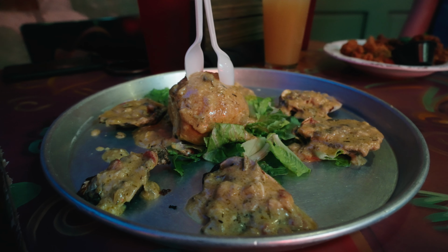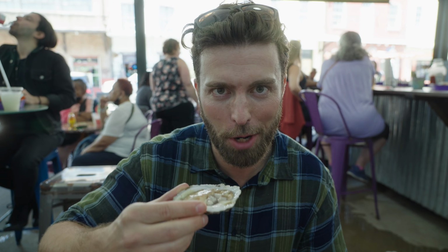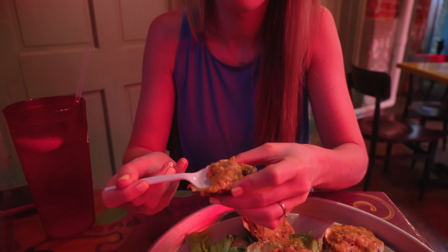So we ordered the freshly shucked Louisiana oysters char-grilled over an open flame. These oysters come with a zesty Cajun, like creamy herb sauce. I've never had oysters like this before. Tommy and I definitely prefer them raw, but we're in Louisiana and we decided to give them a try, so let's dig in.